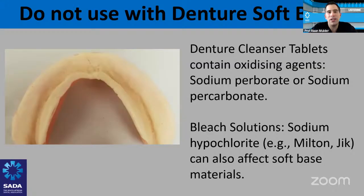So some dentures have soft bases. Now, a soft base is a silicone material that your dentist would have placed in your denture in order to assist with those patients that find that their lower dentures are really causing a lot of discomfort and a lot of ulcers. So those silicone bases are really sensitive to oxidizing agents. It's an oxygenation process that takes place. So when your dentures have these soft bases in them made of this silicone, then you would not want to use these denture cleansers. We need to use some other techniques in order to clean it.